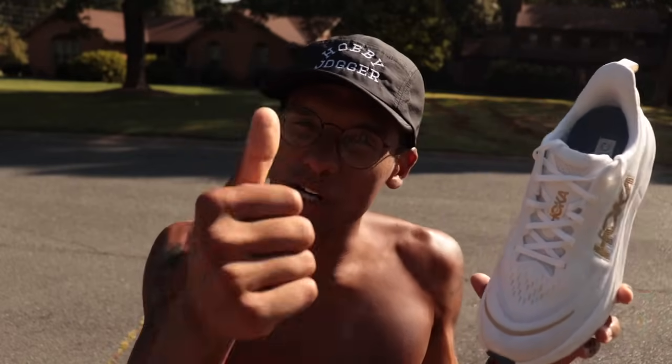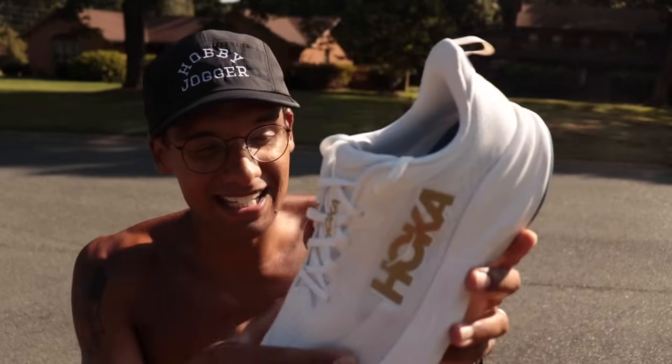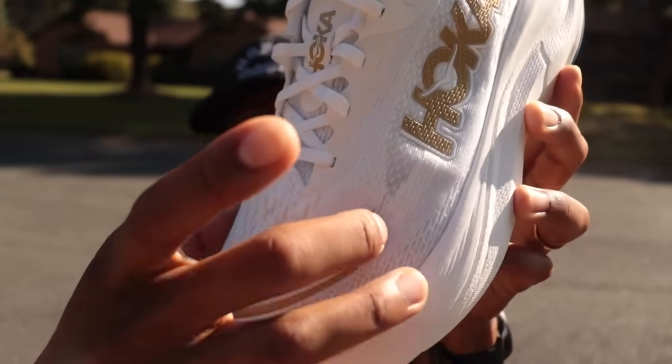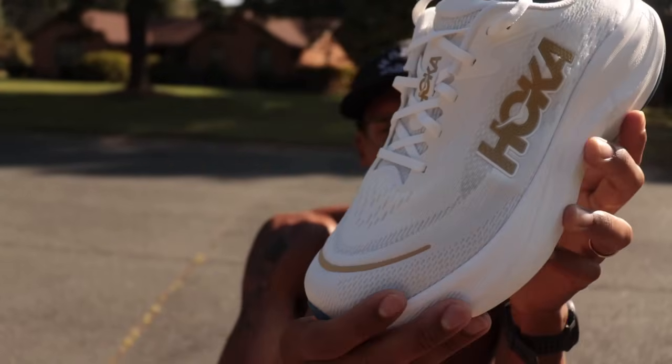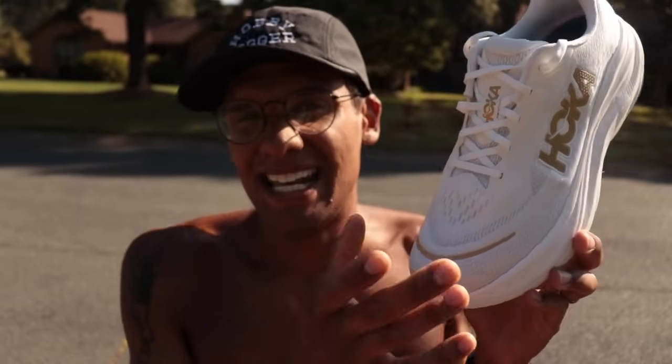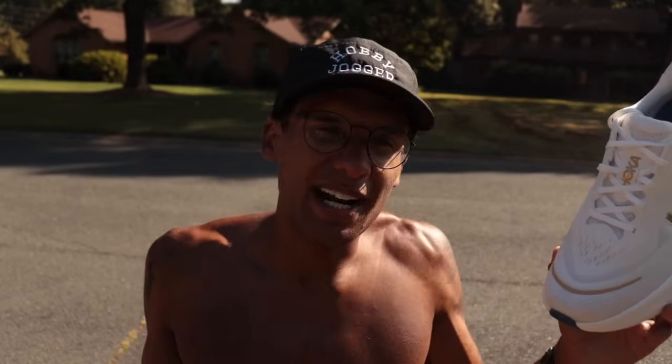So the three things I was looking for, comfort, bounce, versatility. Comfort, 100% there. The key issue that I had at first was the narrowness of the toe box. I feel that it's widened up a touch just throughout that hour 10 minute run. It is still gonna be a little bit narrow, even narrower than the Clifton and the Skyward X. But as we got out into the run, it's fine.